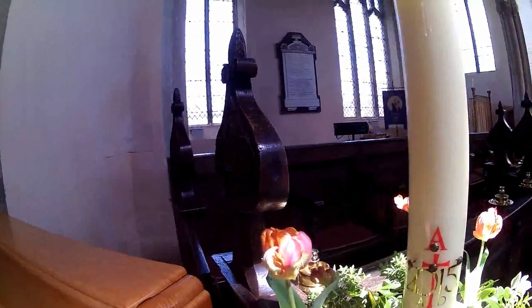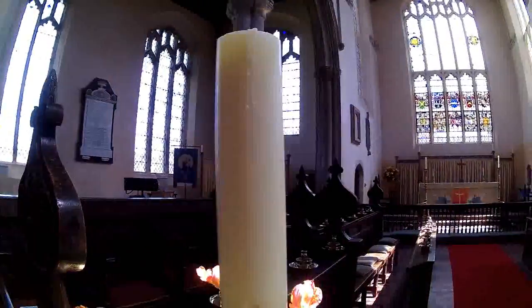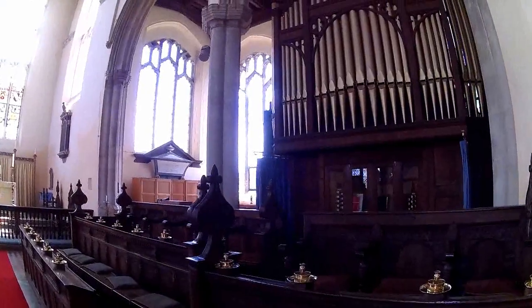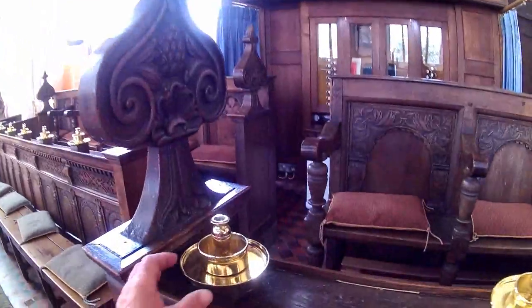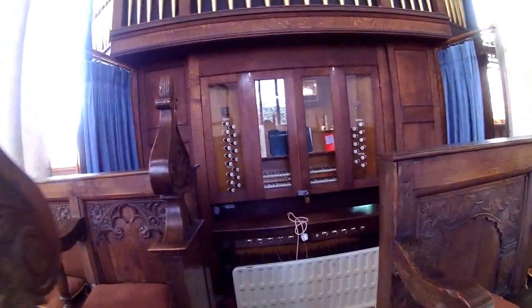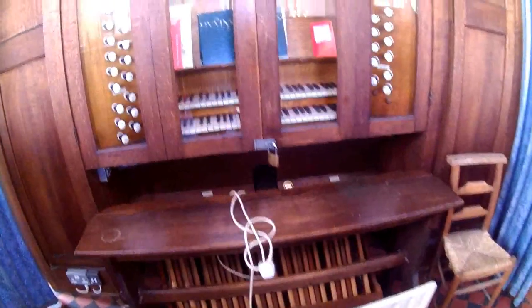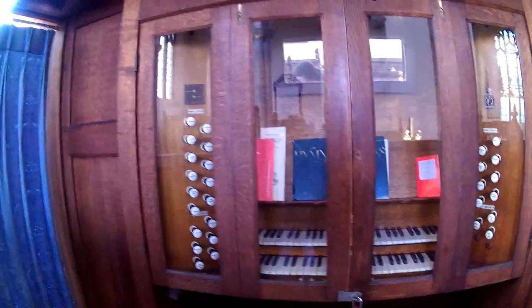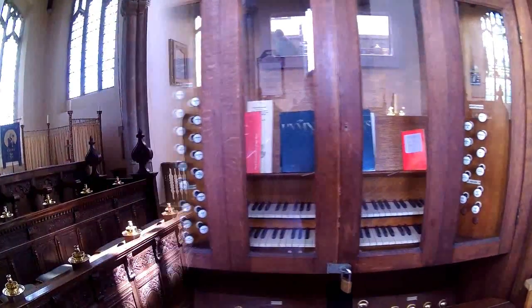We've got pews here which look older. They're all heavily carved. And here we've got a large organ, candle holders. Got a heater for the organist. That's always nice on a cold winter's day. And the organ is locked up behind a glass cabinet.